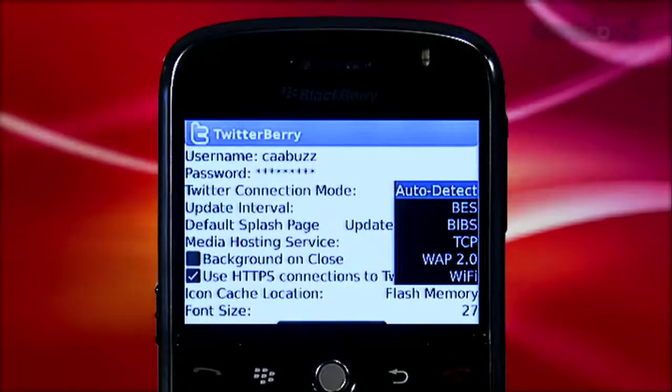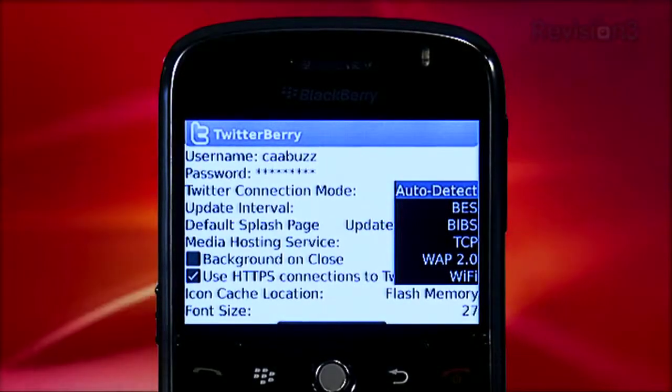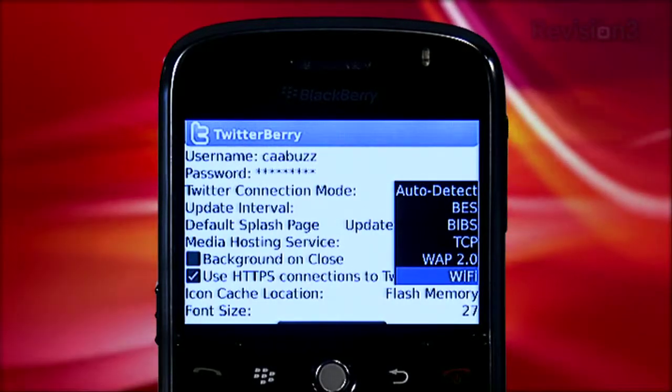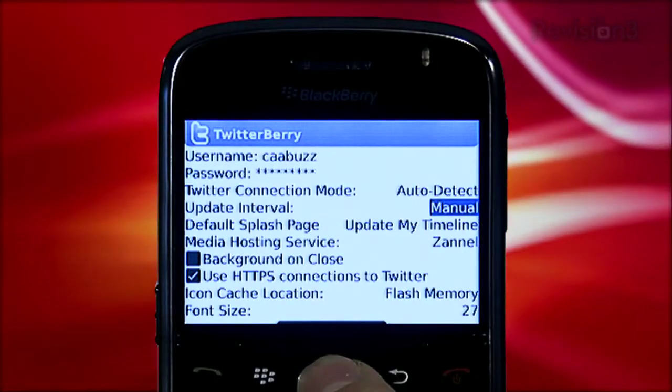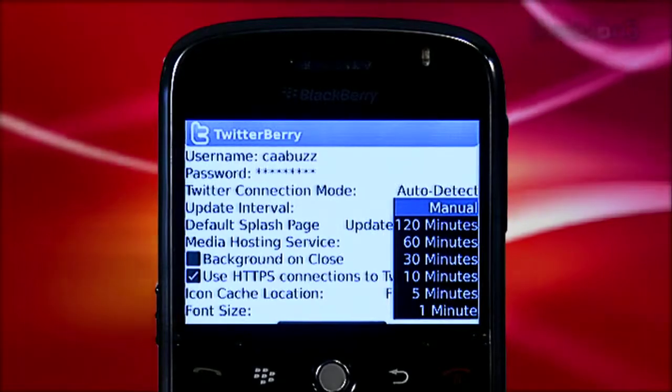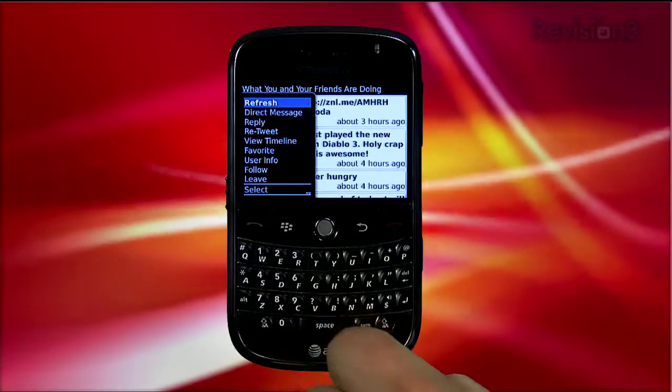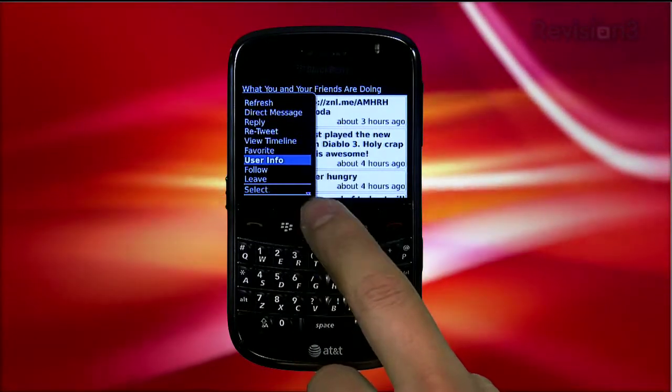Additionally, Twitterberry supports Wi-Fi connectivity, so if you're finding your 3G connection a little bit too slow, you can connect to a hotspot and send it on through. And like all good clients, Twitterberry can be set to auto-update at preset intervals. All in all, Twitterberry is great, except that it's buggy, real buggy. Even more maddening is the inability to directly follow new people. You have to actually scroll to a tweet and follow the person from there.